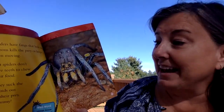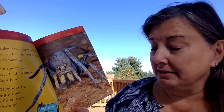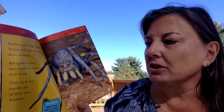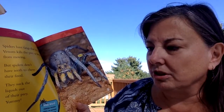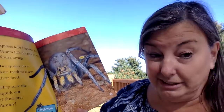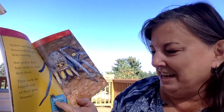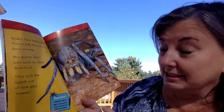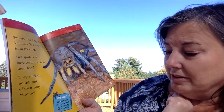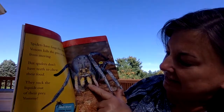Spiders have fangs that hold venom. Venom kills the prey or keeps it from moving. It like paralyzes it. But spiders don't have teeth to chew their food. They suck the liquids out of their prey. Yummy. The book says that, not me. Web word. Venom is a kind of poison. Prey is an animal that is eaten by other animals. It says fangs. See how big?